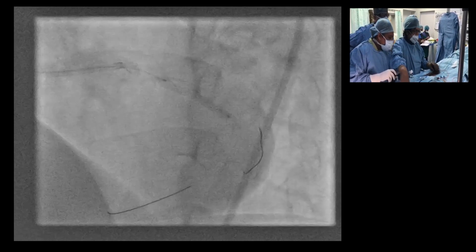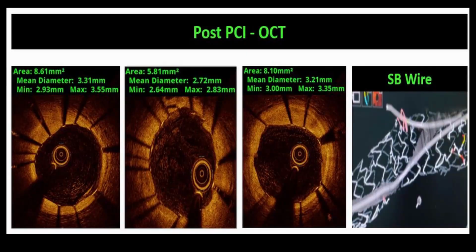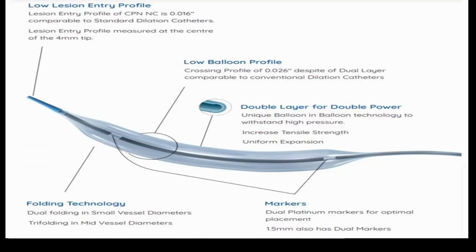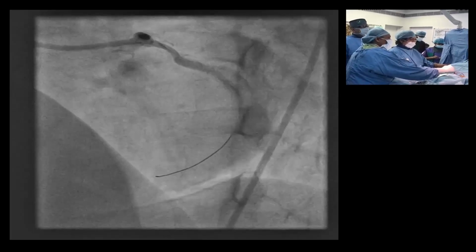It is deployed at 11 atmospheres optimal pressure, and an OCT run after that showed a distal vessel area achieved around 8.6 and the proximal vessel around 8.1, and the lesion area is only 5.8. So at the site of the lesion there is an unexpanded stent. So we preferred an OPN balloon which is 3 into 10 and dilated up to 35 atmospheres pressure. Finally the lesion yielded, with full stent expansion, no edge dissection and the side branch well preserved.